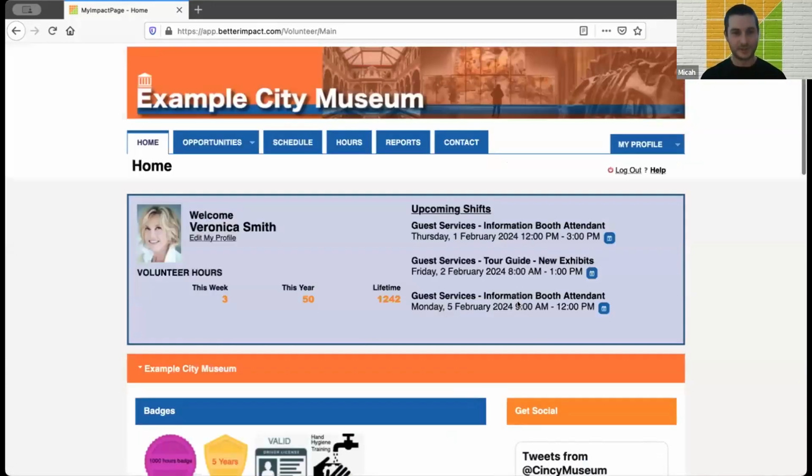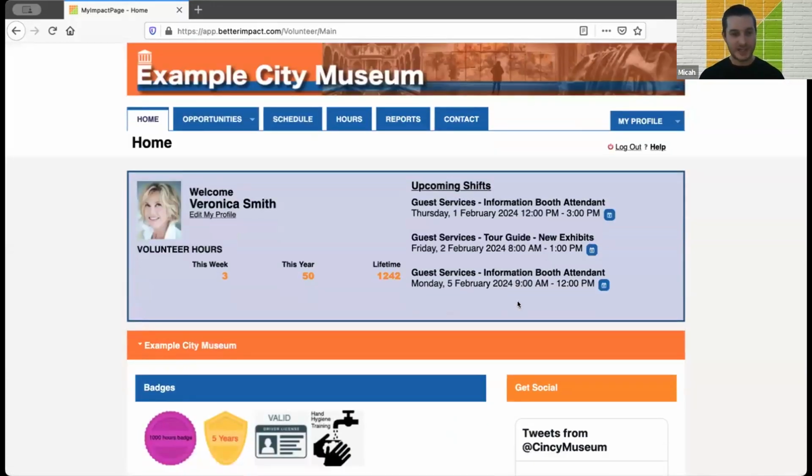And we try to keep this portal as simple as possible because we understand there's so many different types of volunteers. It's one of the awesome things about working in the volunteer sector, the diversity of the population. You work with everybody. There's going to be some with more of a background in technology and some who aren't as attuned to technology. So that's why there's not really a whole lot a volunteer has to get into.